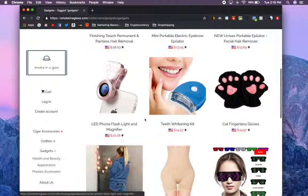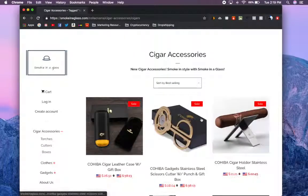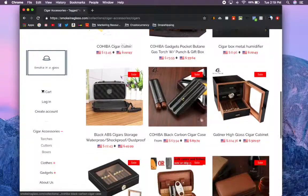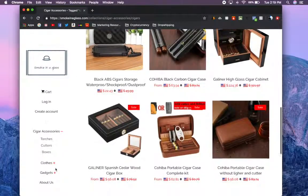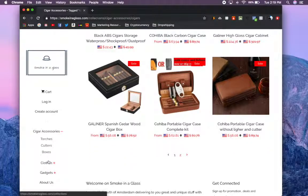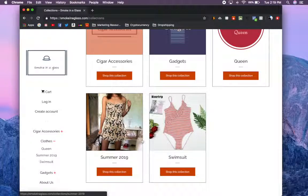If you really insist on selling this type of product, then make a separate store for it. Or if you're going to go with a general store, go with a general store. Don't go with something that's so specific like this and brand yourself around cigars, but then the majority of your products or half of your products are women's accessories. That doesn't make any sense.